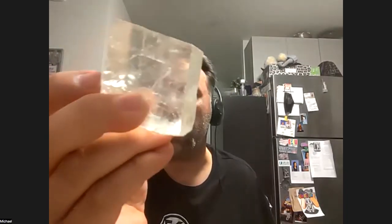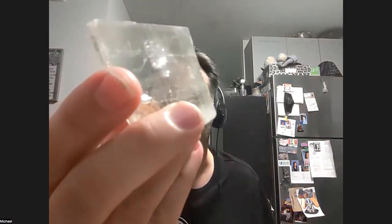Question for you on that cell. I got a nice piece of calcite crystal, quartz crystal. How would that work in the cell? Well, here, let me just explain what's happening.